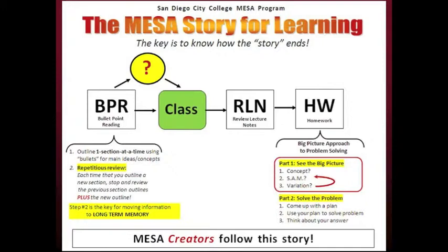However, notice the subtitle. The key is to know how the story ends. The story ends with MESA creators seeing the big picture. Therefore, you know what to look for in all steps of the story. When you BPR, you are reviewing new material to prepare for class. But it is important to keep the 3 big picture questions in your mind while doing BPR. Be aware of anything that looks like a concept, SAM, or variation.